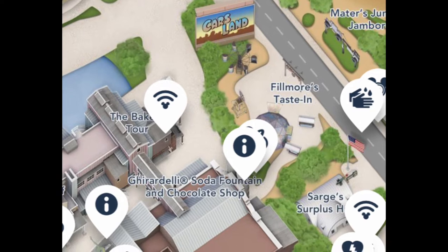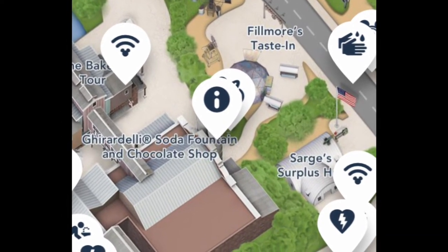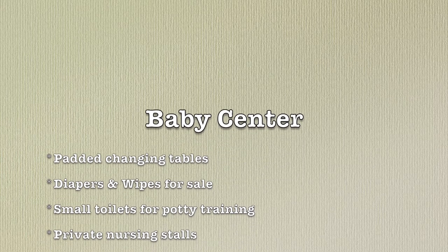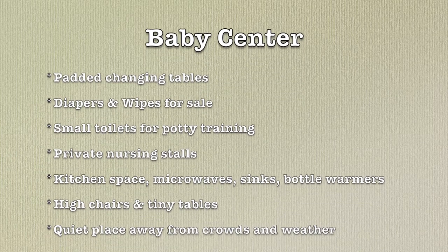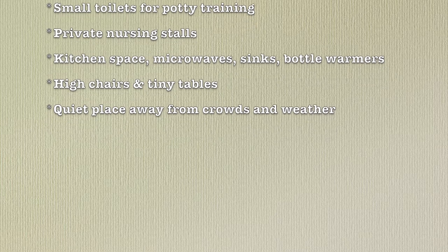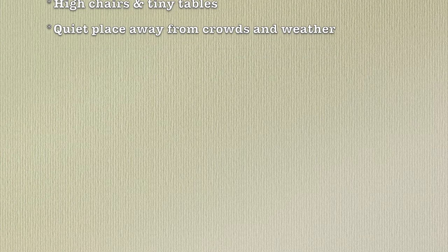In these baby centers, you'll be greeted by a cast member who will ask you how they can help you and point you to the service that you need. In these places, they have padded changing tables, diapers and wipes for sale, small toilets for potty training little ones, private stalls for nursing or feedings, kitchen space with microwaves and sinks, and even bottle warmers, and a place for food prep, high chairs and tiny tables, and then just a quiet, calm place to get away from crowds or weather or whatever. It really is like the best kept secret.